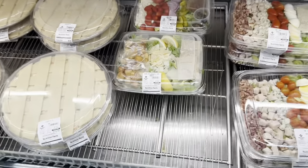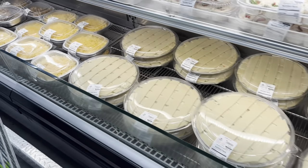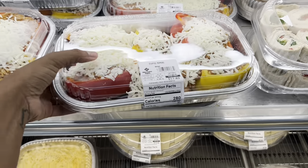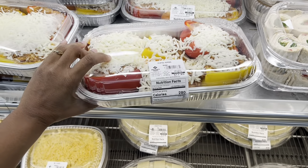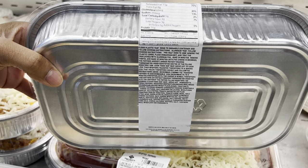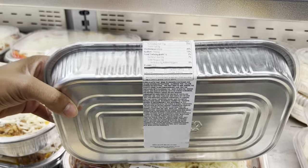What's this? Caesar salad. $10. Oh, I know we didn't like these. They were straight. I know my kids didn't. These stuffed peppers. I know some of you all were asking, because once you rip off the tape, you can't tell how long you got to keep it in the oven. So here you go. Screenshot this if you need to. But it looks like you bake it for 30 minutes. Preheat the oven to 400.